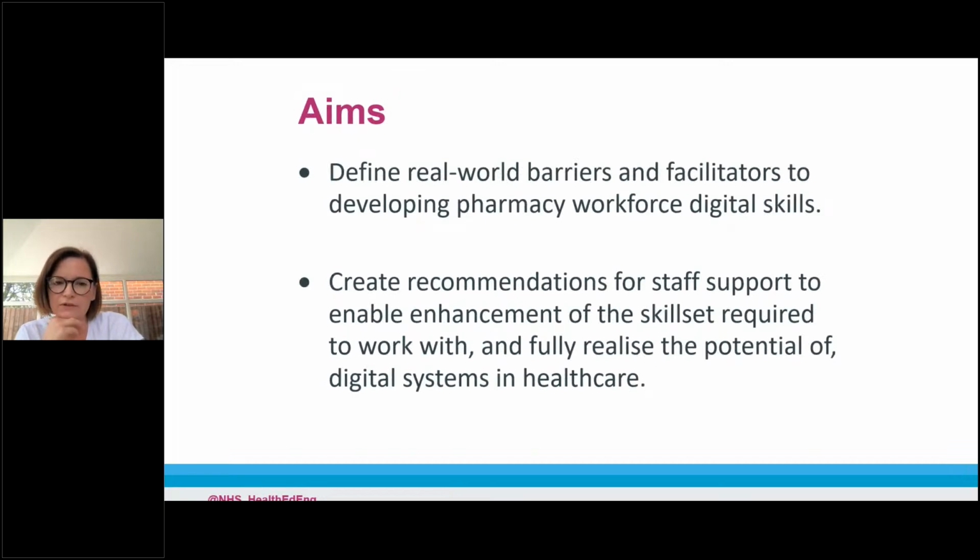So the aims were to define the real world barriers and facilitators to pharmacy staff developing that digital skill set. And I was looking not just at pharmacists, but pharmacy assistants and administrative staff as well that were involved in service delivery, the whole gamut really, and pharmacy assistant support worker roles as well. And the whole idea of that was to define those barriers and facilitators to then create some recommendations on how we could better set staff up and support them to enhance that skill set to use digital systems. And as I say, it was all around realising the full potential of digital systems to deliver safe care. Next slide, please.